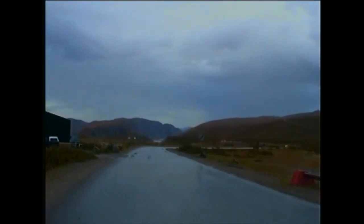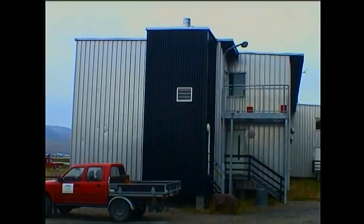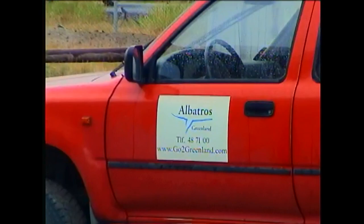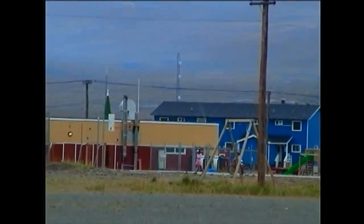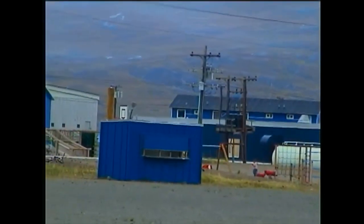So over here in Greenland, it's so safe that people just leave their car running when they go upstairs to their house. But of course, this one's not just a regular car, it's more of a tour company's car. So over here, these kids don't mind playing in the rain. It's just drizzling, but they still enjoy it. It's a little park over here.